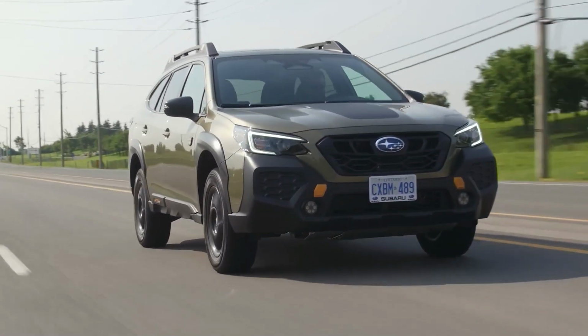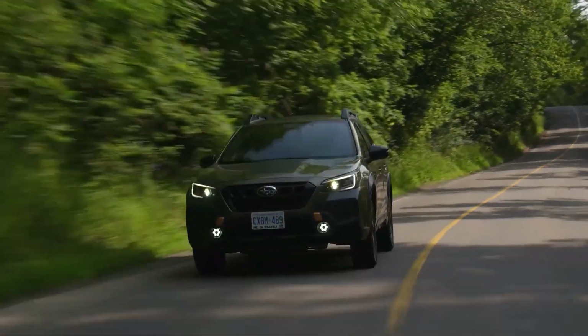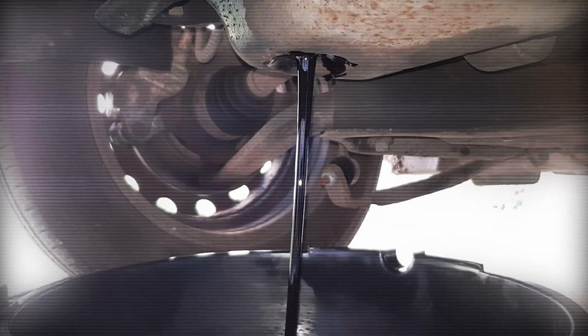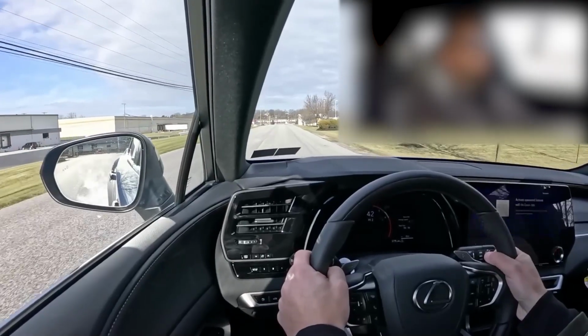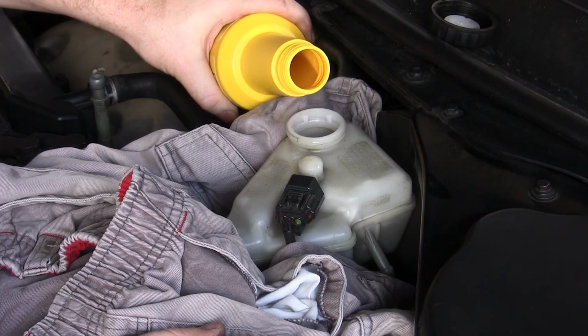Modern engines are built with tighter tolerances and use advanced synthetic oils designed to last longer. On paper, this makes early oil changes seem less critical. However, the fundamentals haven't changed. Engines still produce significant wear debris during break-in, and early maintenance remains the best way to remove it.